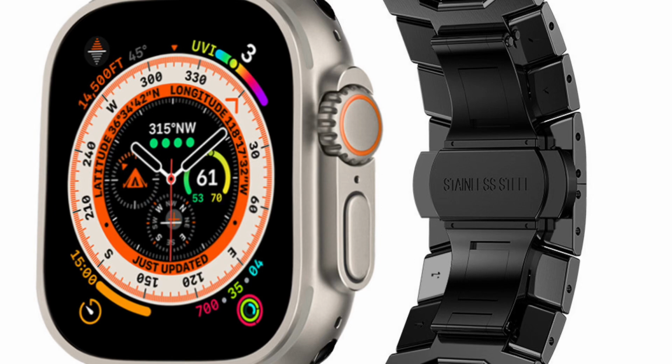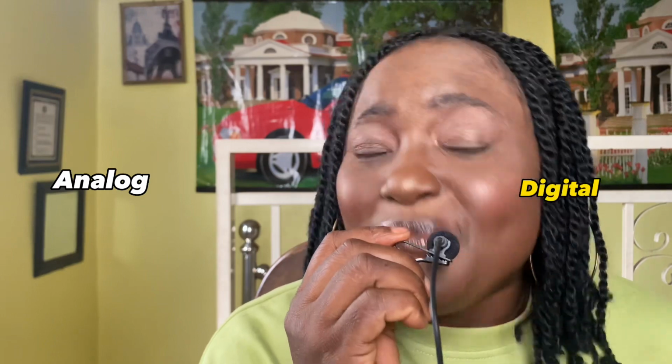The number 4 is wristwatches. From analog watches, digital watches, to smartwatches.